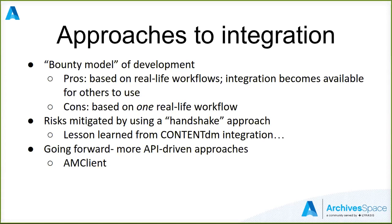We try to mitigate the risks of this by taking a handshake approach. What we try to do is have handoffs from Archivematica to other systems, or in some cases the other way around, and try not to make the integrations too tight. The examples that you're going to see today, I would say, are on the spectrum of being a bit of a tighter integration. But we really learned lessons in the past and are trying to mitigate that risk even more now.